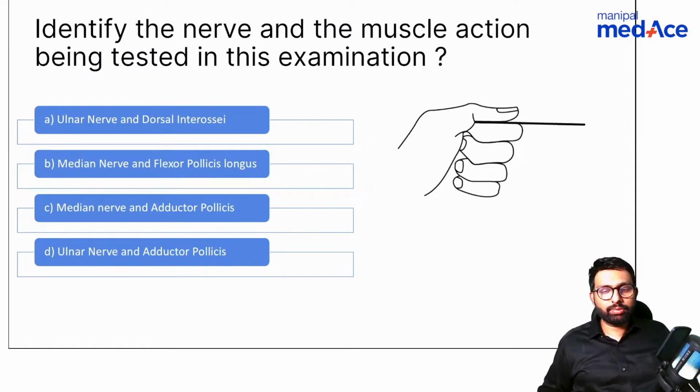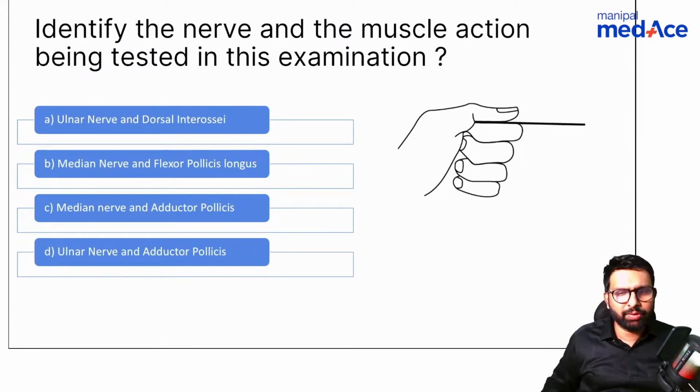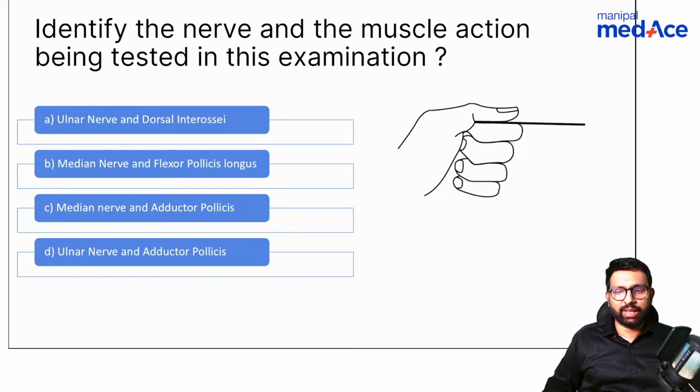Anyone? You can tell me which, if you know part of the answer also, it's fine. You can tell me which nerve is involved, or if you know what test it is, the name of the test, that also is fine. Or if you know the muscle also, any part of the answer, any way you can contribute to this discussion is welcome.